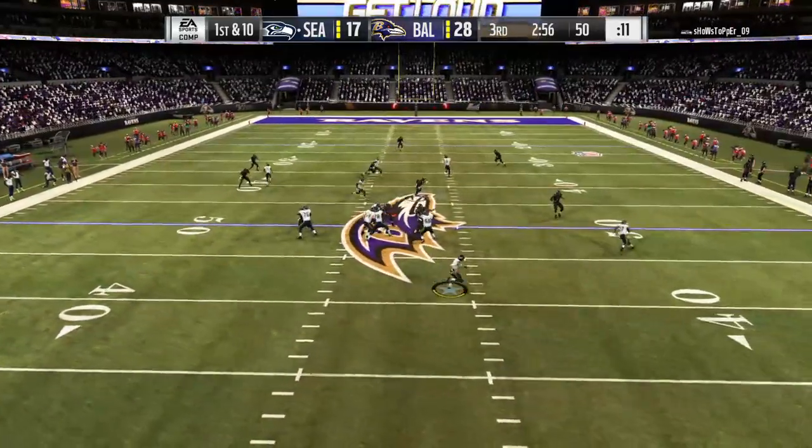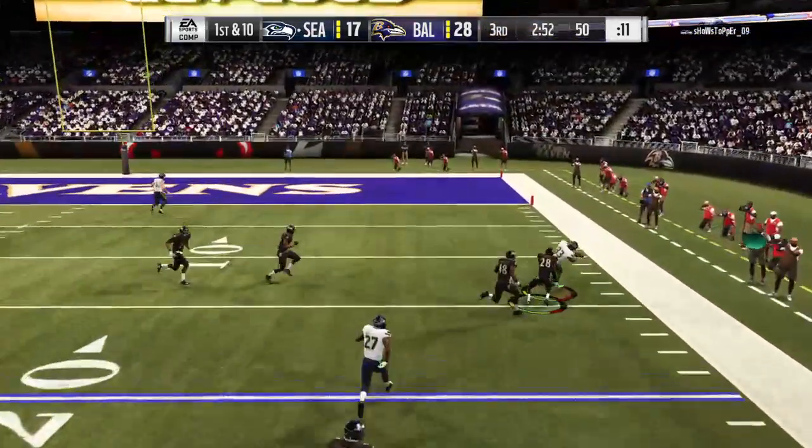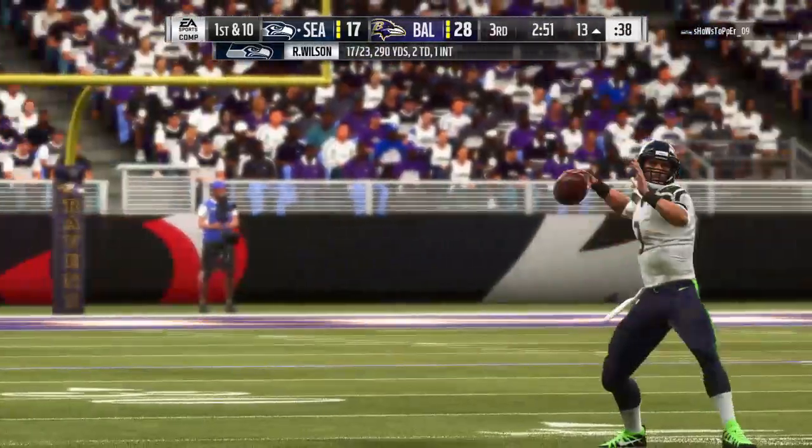From the midfield stripe, they'll look to throw. Flushed out right. Now he's going to throw deep right. This is caught inside the 15. That one goes for 36 yards.